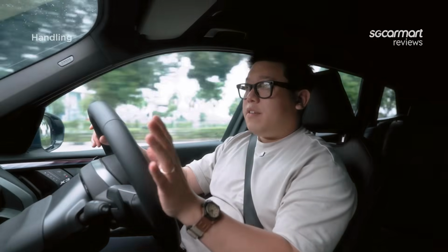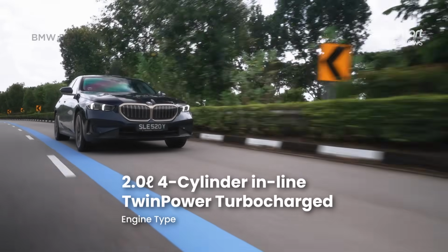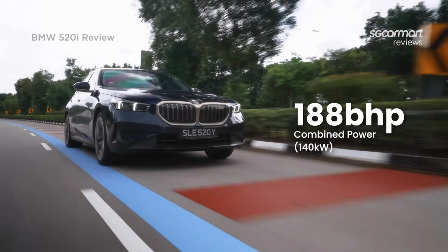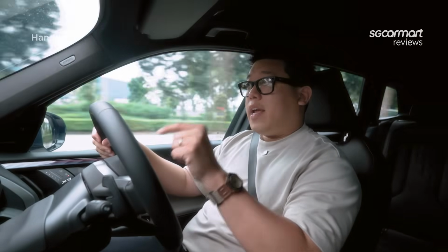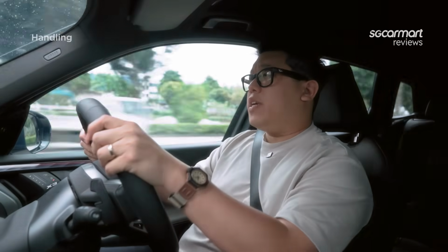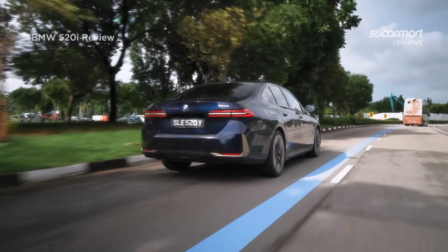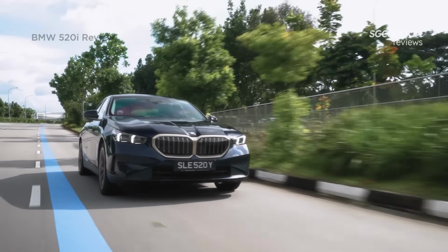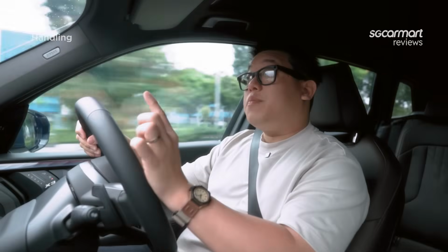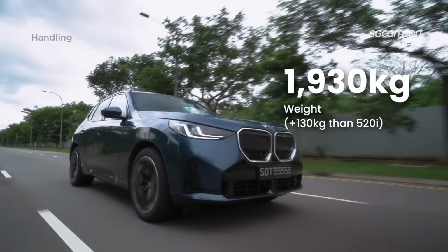While it is using a very similar powertrain to the 520i, both with 2-litre inline-4s, mild hybrid assisted, with 188 brake horsepower, I actually prefer the handling and the drive on this BMW X3, which is rather surprising to me. And at first I thought that perhaps it's because of the size and the build of the 520i, perhaps it was a little bit too heavy, a little bit less active. But that's not the case, because this BMW X3 in its all-wheel drive is actually heavier than the 520i.